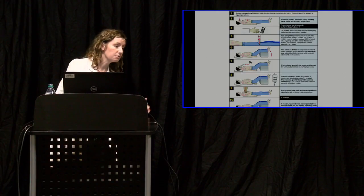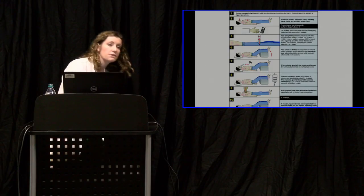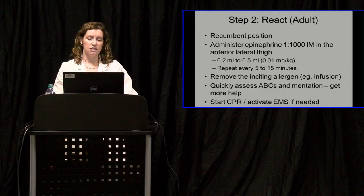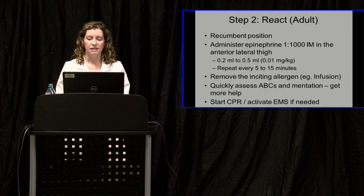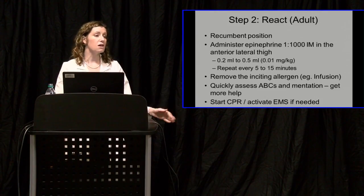If they need to take medicines or something, a lot of them are going to be IV. They might be vomiting anyway, so they're going to be on their side laying down anyway. So again, put them in a recumbent position. Epi is IM, not sub-Q. It is in the anterolateral thigh. Don't give it in an arm, don't give it anywhere else.